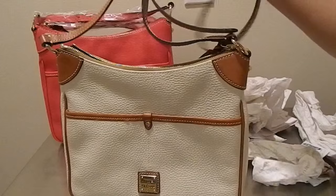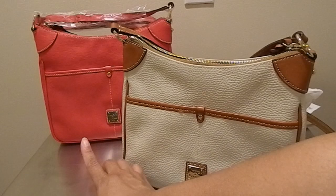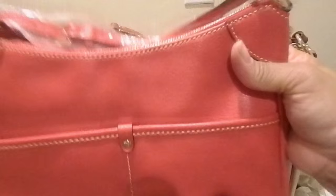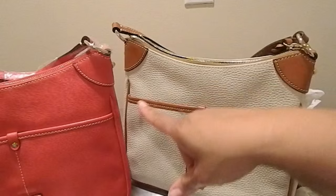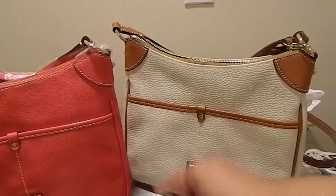And if you were on the fence when you saw the presentation tonight on QVC, let me tell you, you cannot go wrong. Pebbled leather or the Saffiano. I love the brightness of the Saffiano leather. The Saffiano is even a much lighter weight than the pebbled leather. The styling details on the bags are the same. The only difference is, of course, this one is completely solid red, where you have the bone and the leather trim contrast on the bone colored one.